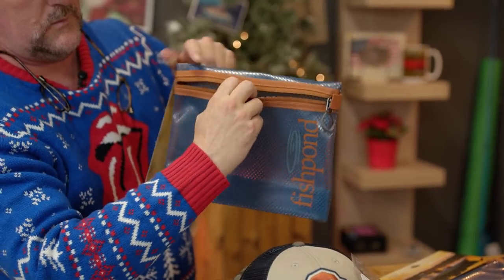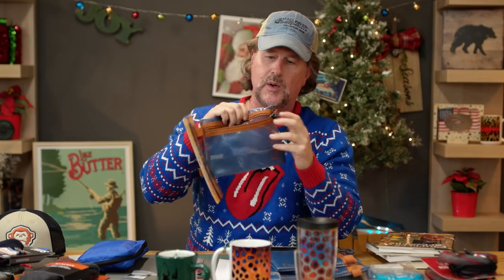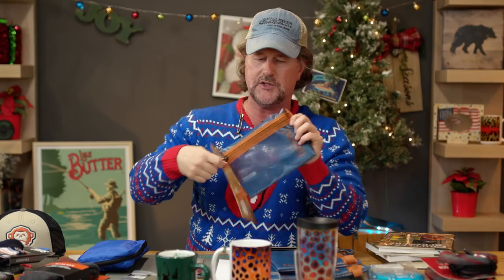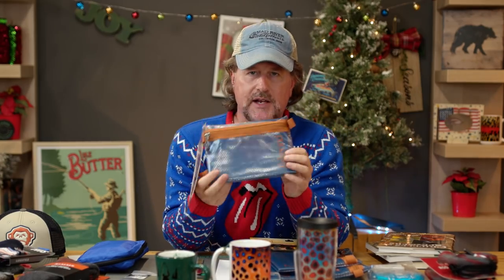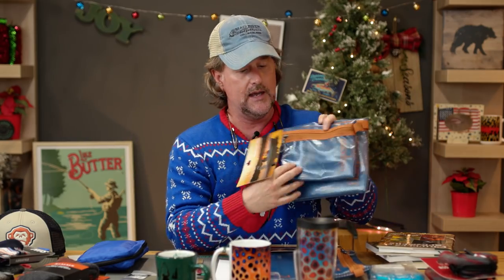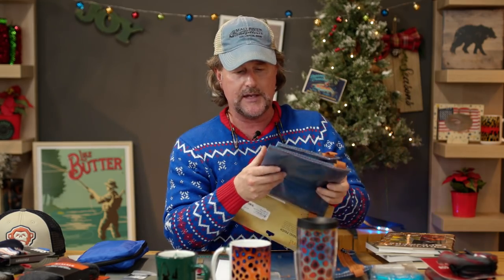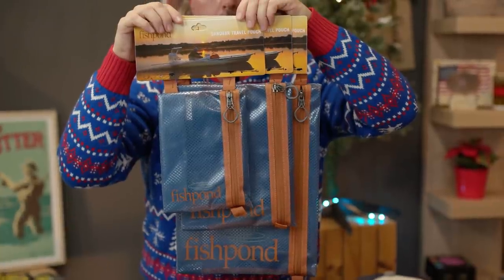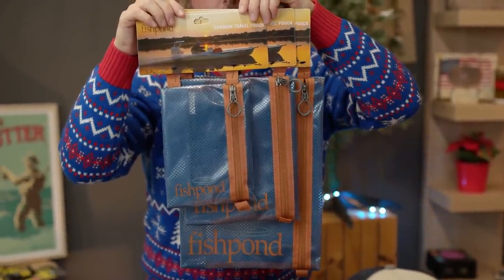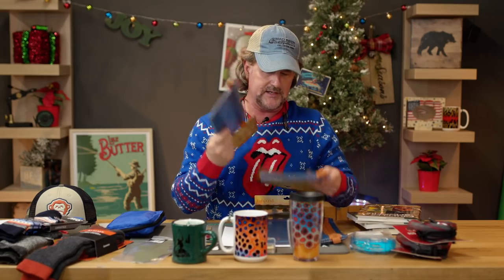How about the Fish Pond Eagle River Travel Pouches? I love these things. I've got a bunch of them. Just zippered little weatherproof type durable pouches. I use these for a lot of different things. In my shaving kit, I use them for my GoPro stuff. I keep my pliers and my different fishing tools. I travel with these things. They come in three different sizes. The small is about $12.95. The large is about $19.95. Just love these things, and it would be a welcome stocking stuffer.